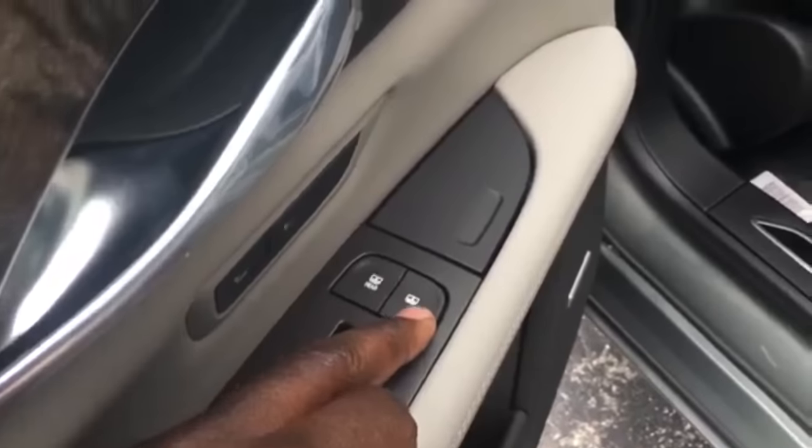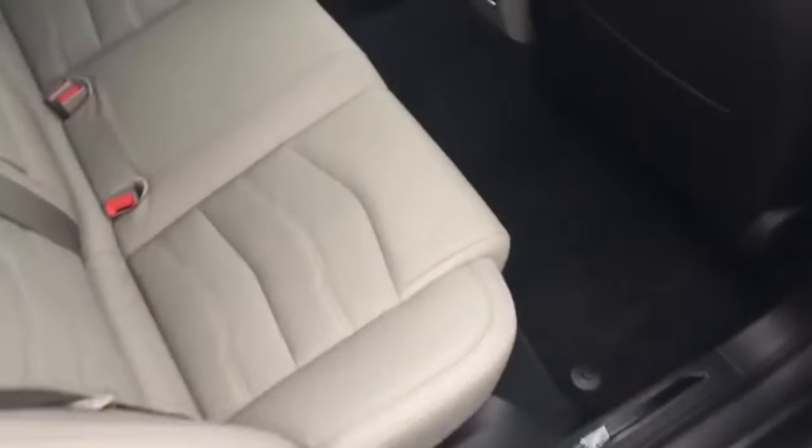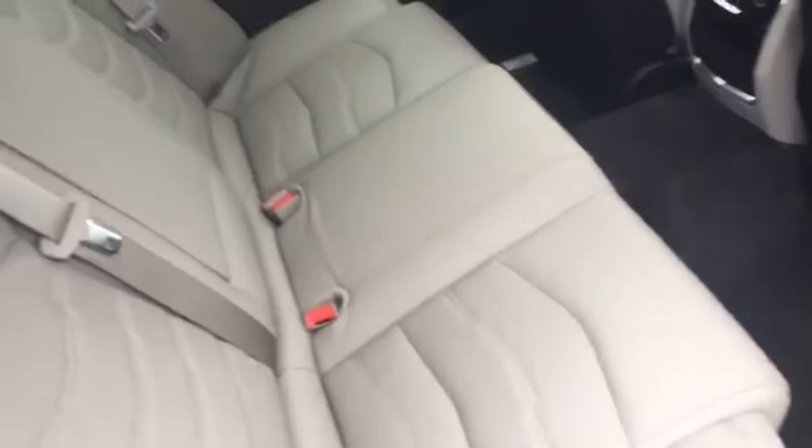Okay, you have this rear shade here. Let's do that again. Rear shade. There you go. Okay, so it's basically an XTS with a lot of leg room.